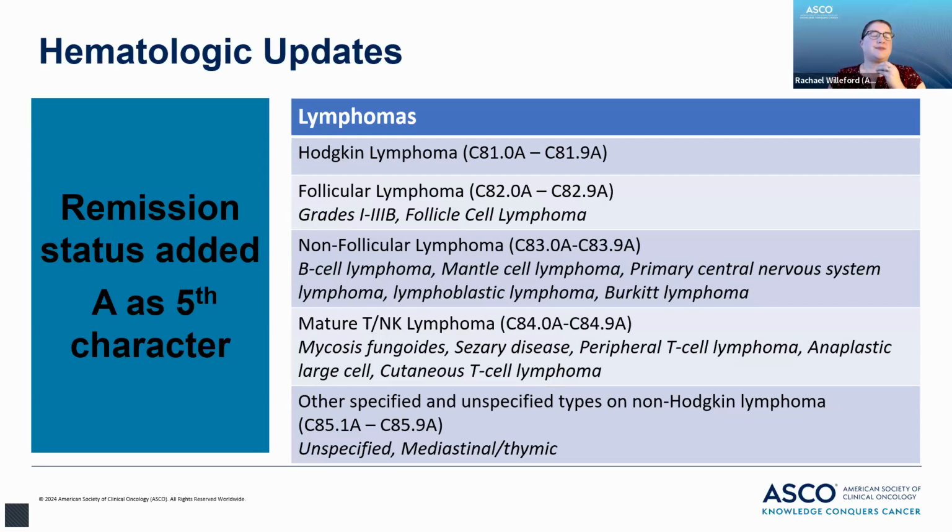Codes are being added in which there is an A as the fifth character to indicate whether that condition is in remission. You see it from C81.0A all the way to C85.9A. Anything from Hodgkin lymphoma, all the grades of follicular lymphoma, your B cells and mantle cells, Burkitt lymphoma, all the way to the unspecified types of non-Hodgkin lymphoma. They're really trying to get down to whether or not this is in remission or whether it is still being treated.